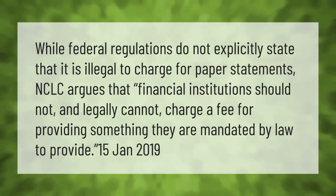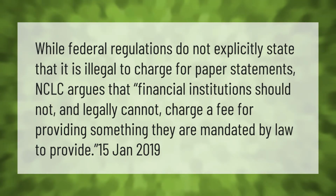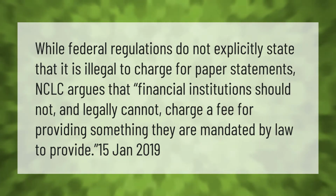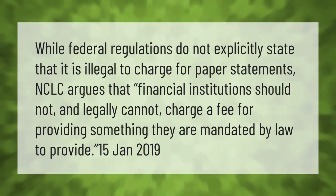While federal regulations do not explicitly state that it is illegal to charge for paper statements, NCLC argues that financial institutions should not, and legally cannot, charge a fee for providing something they are mandated by law to provide. The 15th of January 2019.